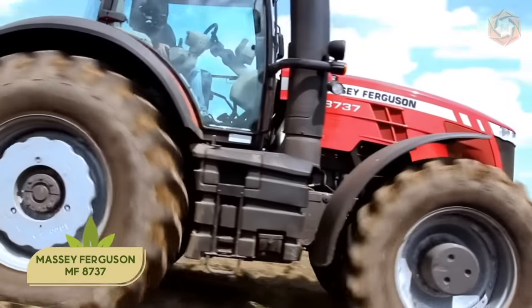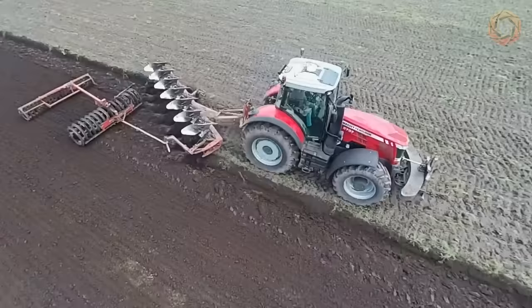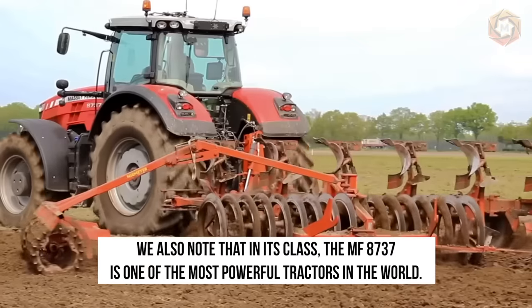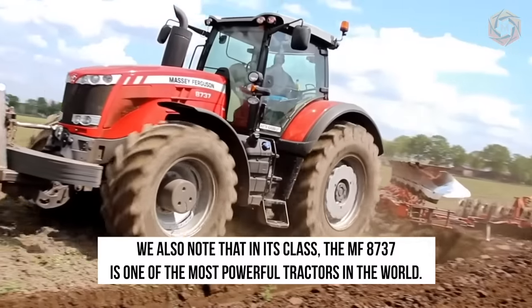You must agree that the stylish look of this big guy is impressive, and its updated technical traction characteristics are a real pride for the Massey Ferguson brand. We also note that in its class, the MF8737 is one of the most powerful tractors in the world.